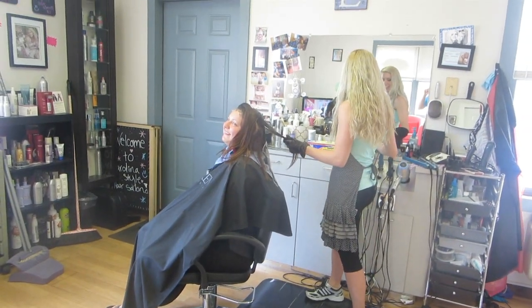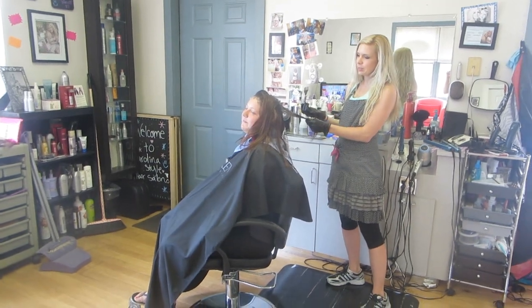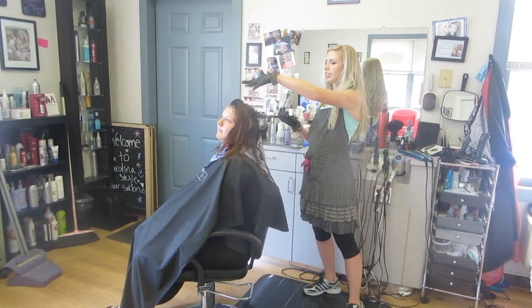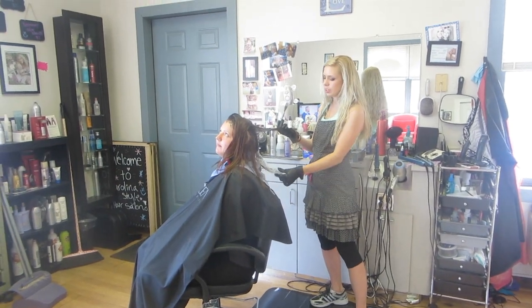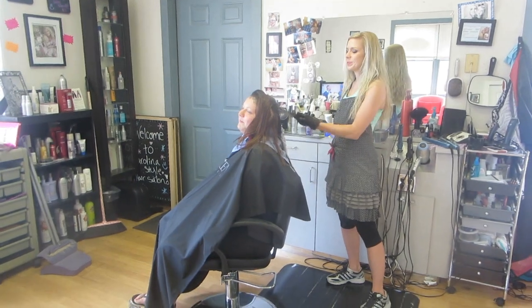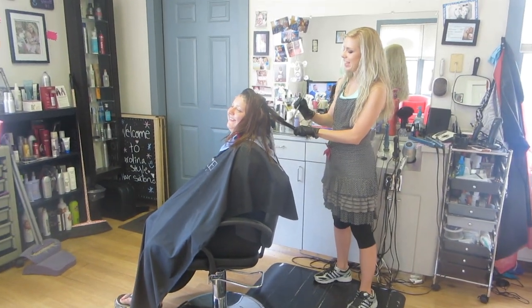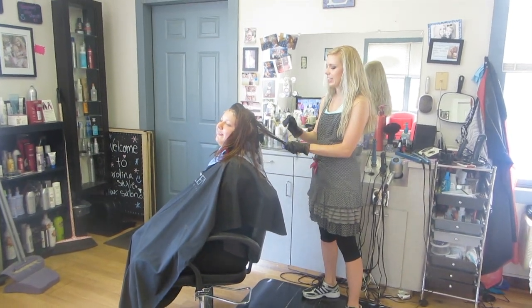Are you girls having fun today? Yes, doing balayage. Balayage? We're doing darker at her roots, and then it's going to kind of fade down to blonder as she gets toward the bottom. And blonder towards the bottom? Yep. Okay, got it. Okay, so this is her hair after we got done.